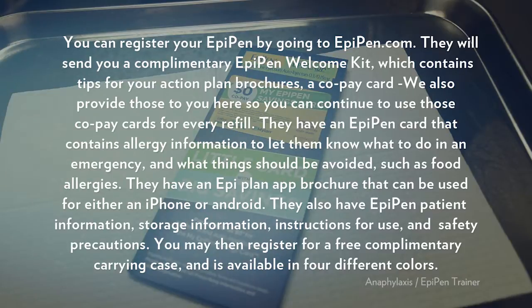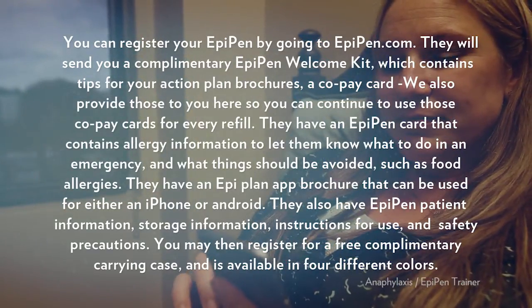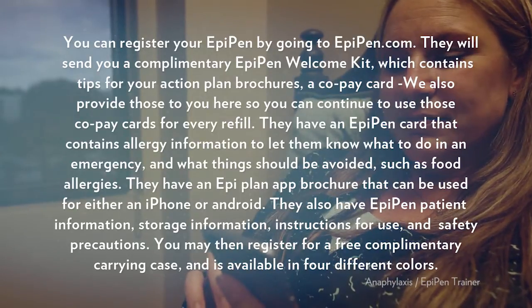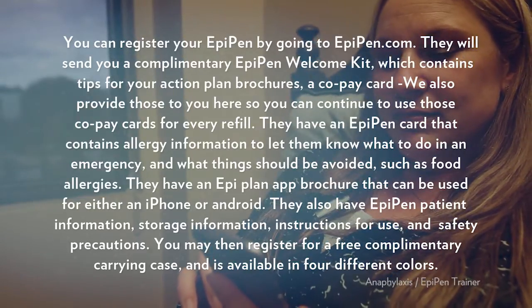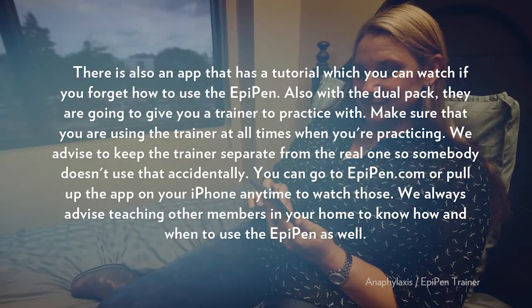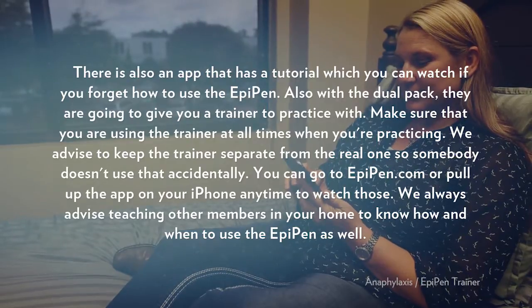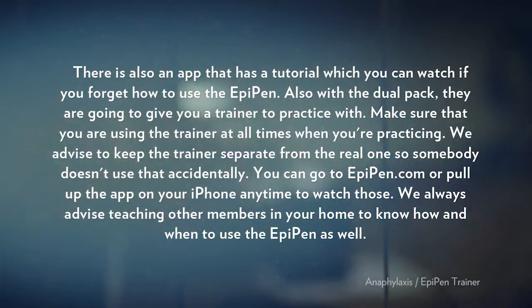They have an EpiPen Plan app brochure that can be used for either an iPhone or Android. They also have EpiPen patient information, storage information, instructions for use, and safety precautions. You may then register for a free complimentary carrying case, which is available in 4 different colors. There is also an app that has a tutorial which you can watch if you forget how to use the EpiPen. Also, with the dual pack, they are going to give you a trainer to practice with.